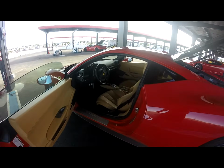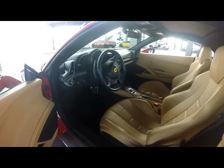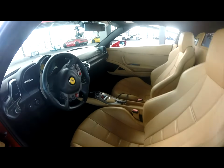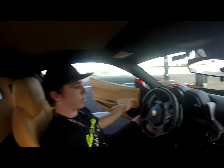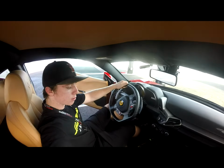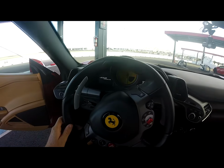And this car was so good because it feels like such a real race car. It's so in tune with the track. You feel every little bump and part of the track the most. And because of that, it's one of the best driving cars and one of my favorites today. So, very cool.